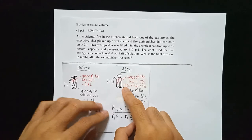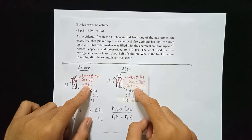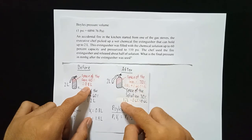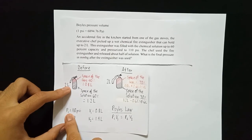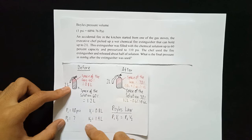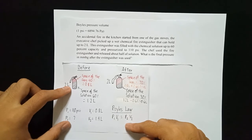That came from the original occupied space of the gas, plus the space that was freed up upon the use of the fire extinguisher, which is half of 1.2. Now add them together and it equals 1.4 liters. So we're given P1 is equal to 110 psi, P2 is a mystery, V1 is 0.8 liters, and V2 is equal to 1.4 liters. Boyle's law states that P1 V1 equals P2 V2.